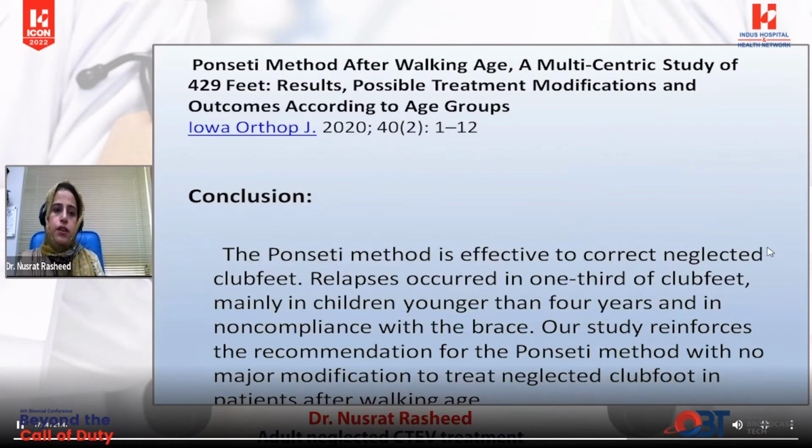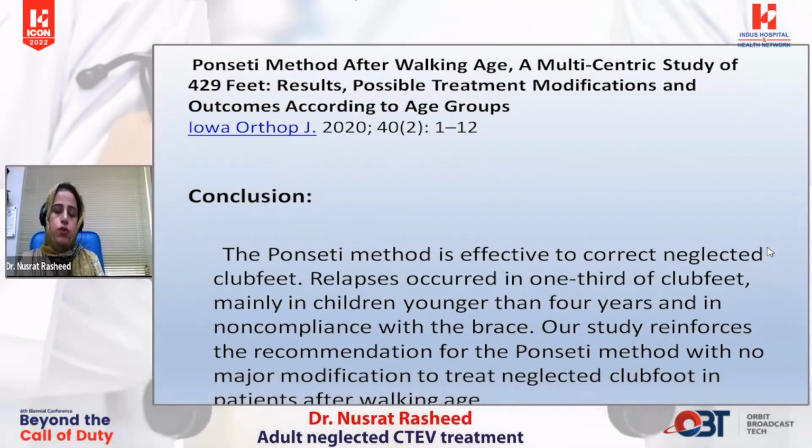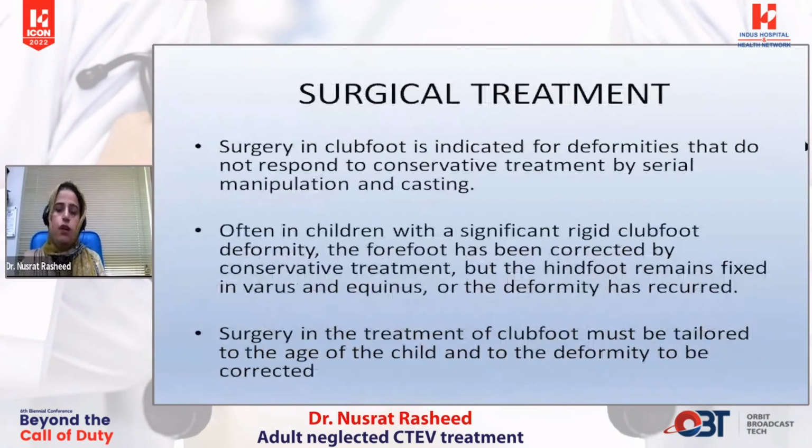Okay, so we had a study of the Ponseti method after walking age, a multicentric study of 429 feet. Results, possible treatment modification, outcomes according to the age group. This article was published in the Iowa Orthopedic Journal 2020, 40th edition. And the conclusion of this article is that the Ponseti method is effective to correct neglected clubfeet. Relapse occurs in 1/3 of clubfeet, mainly in children younger than 4 years and in non-compliance with the brace. Our study reinforces the recommendation for the Ponseti method with no major modification to treat neglected clubfoot in patients after walking age. So, as I have said earlier, a surgical option is there.